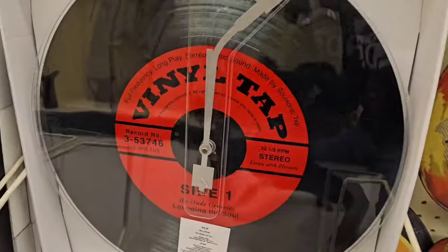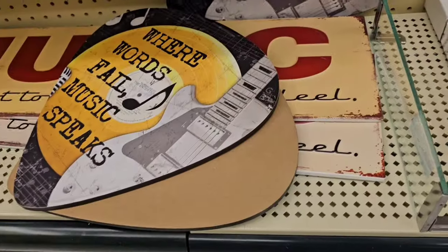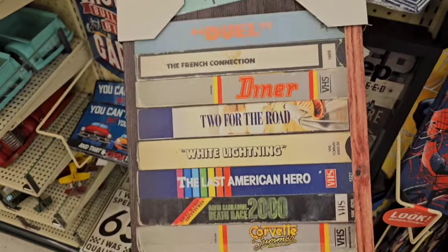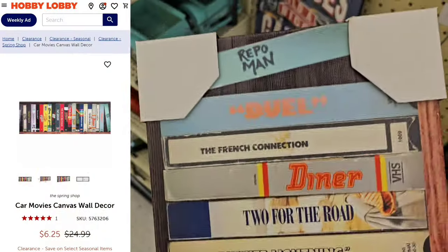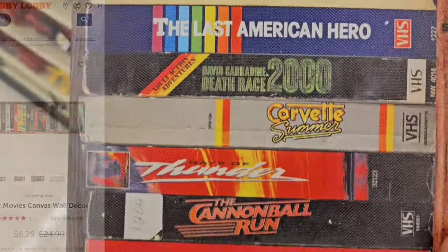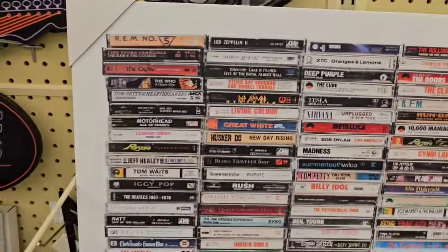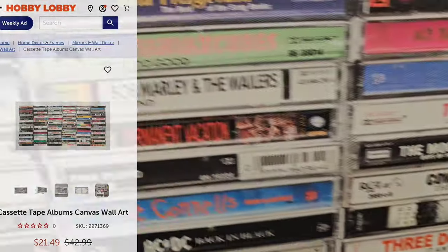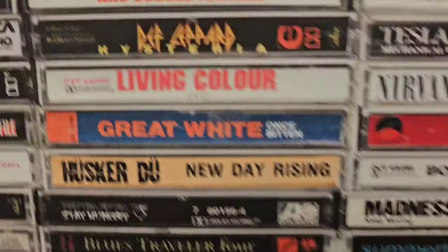Over in the music and movie section, I saw this cool vinyl record wall art, as well as this 70s and 80s VHS car movies canvas print that is currently on clearance for $6.25. Yeah, this one might have to come home with me. Similar to that one is this 80s cassette canvas on sale for $21.49, which I have shown before, but I thought I'd show it again in case you were interested.